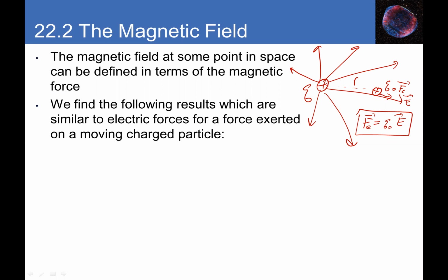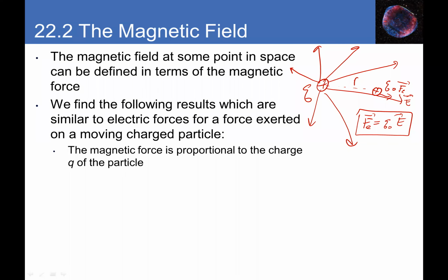We're going to first talk about similarities, and then we're going to talk about differences. So the similarity is that if there's a magnetic field, there's a possibility of magnetic force, just like if there's an electric field, there could be an electric force. For the magnetic force, it has to be a charged particle, just like the electric force. It's only acting on a charged particle.